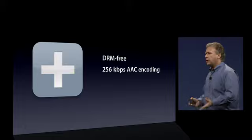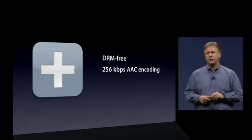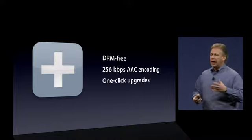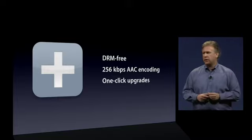It's also encoded at a much higher quality bit rate, 256 KB encoding of AAC, so it's near indistinguishable from the original recording. And for customers that have already purchased music, iTunes Plus offers a really easy way to upgrade your whole library to iTunes Plus.